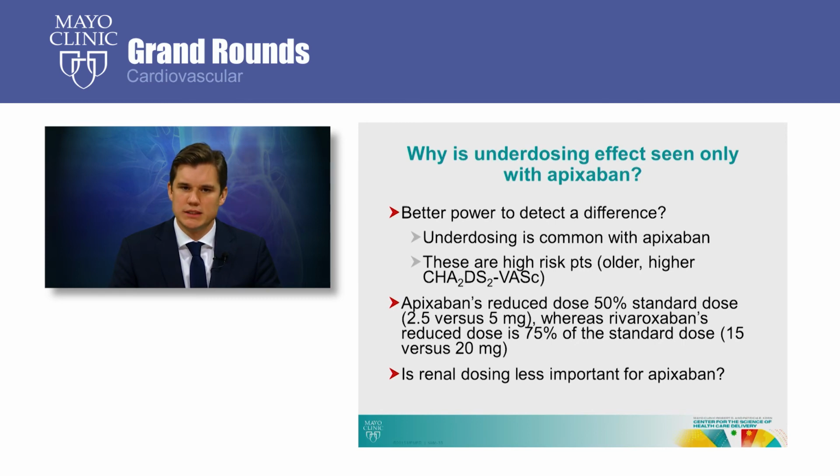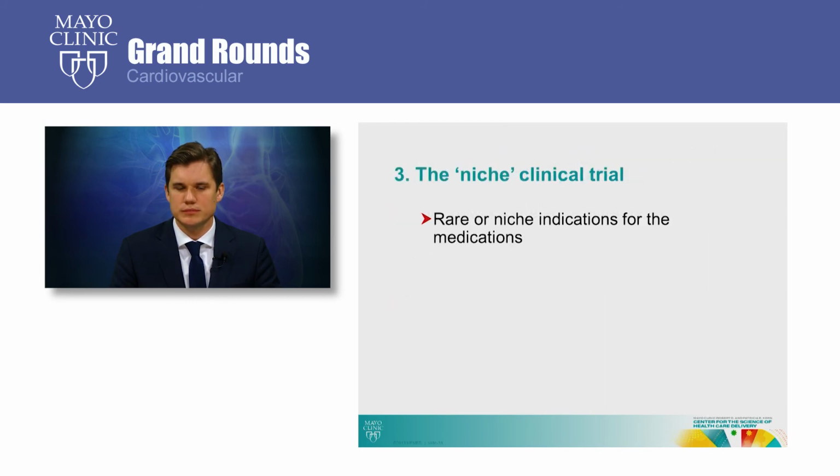It's also maybe the case that because apixaban is the least renally cleared of these medications, renal dosing is less important for apixaban, and thus a dose reduction may have accentuated consequences. Let's move on to a potential niche indication for anticoagulation.